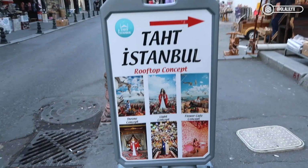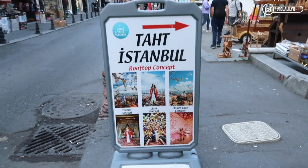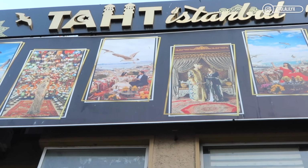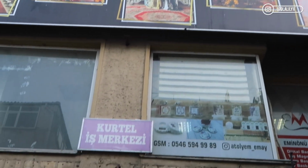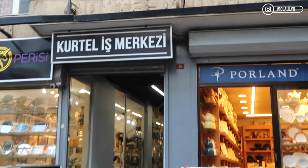Taht Istanbul is a photography studio that has a rooftop with this view, with props, with dresses that you could rent, with special photographers. They will even Photoshop seagulls in your pictures in case there are no seagulls around. But they don't only offer this view, they actually have a studio full of different views. For example, the lamps and lanterns.